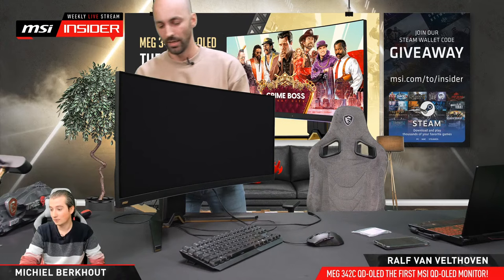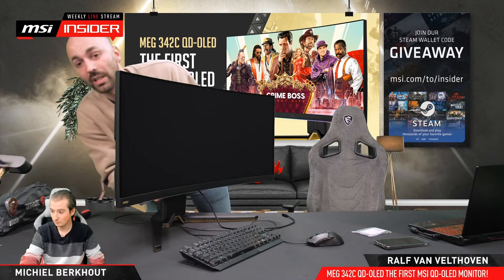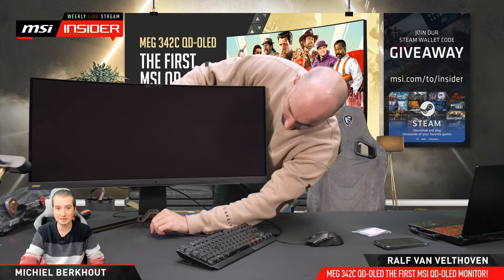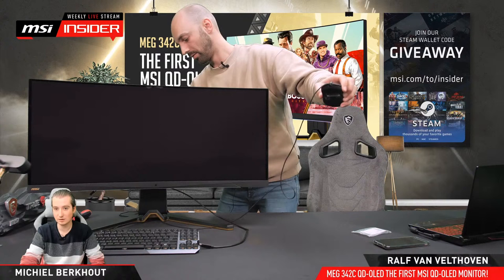But no G-Sync chip built in, if that's the question. Right, there we go. Here you can slightly see the finish a bit. So you see it's not super glossy, but it's also not super matte. So you can actually see slight reflection.